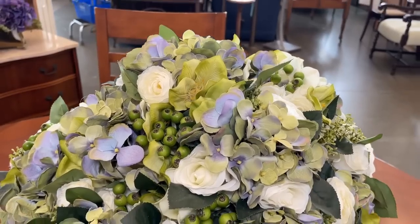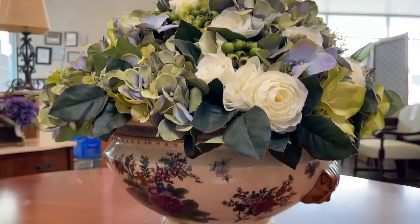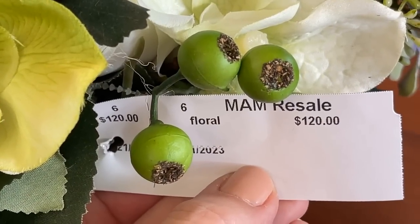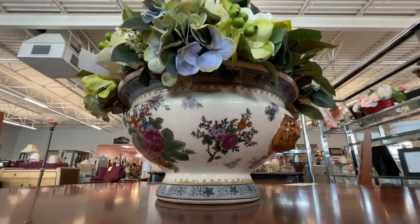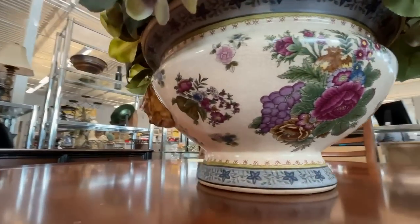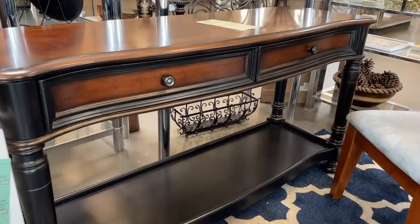Just love it. And silks are so expensive that I can imagine that that would cost quite a lot to recreate, and you get this wonderful vessel, $120, and you have a ready-made centerpiece. And look at the beauty of that. Some great colors. And they have some fine furnishings too, very affordable.